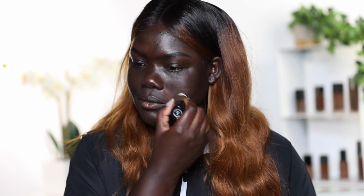I'm gonna use this Lancome blur stick. I've been using this blur stick for a few days now. I've actually been really liking it. It's just been doing it for me. I am primed and ready to go. I'm going to use the Lancome Skin Feels Good, and I do apply it with a sponge. It's a really good match to my skin because it doesn't cover too much.